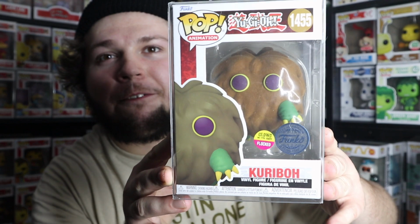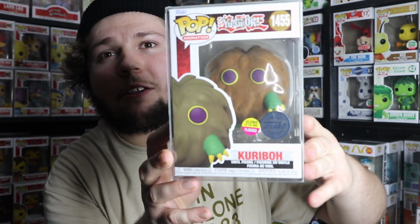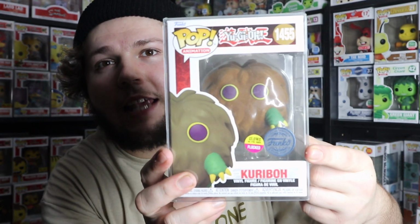And then the last item for this haul, and arguably the coolest item, I was really excited about this, and I didn't know that DK actually had seen it, and he was kind of scouting it throughout the show. I didn't know that he wanted to buy it by the end of the show, but I did pick up the flocked and glow-in-the-dark Kuriboh from Yu-Gi-Oh! Exclusive to AAA Anime, but of course it does have that special edition sticker, which is a little bit unfortunate, but at the same time, I don't really care.